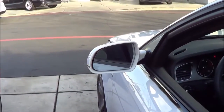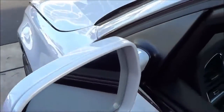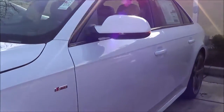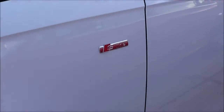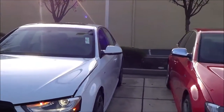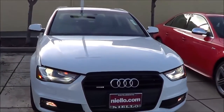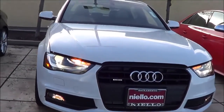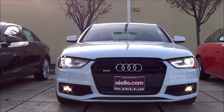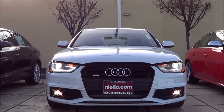Heated exterior mirrors with LED turn signal indicators. And you also do have blind spot monitoring. Your S-Line trim badging. High intensity discharge headlights with halogen fog lights. And like I said earlier in the video, you do have LED daytime running lights. I really do love Audi's trapezoidal grille. Looks pretty good in my opinion.